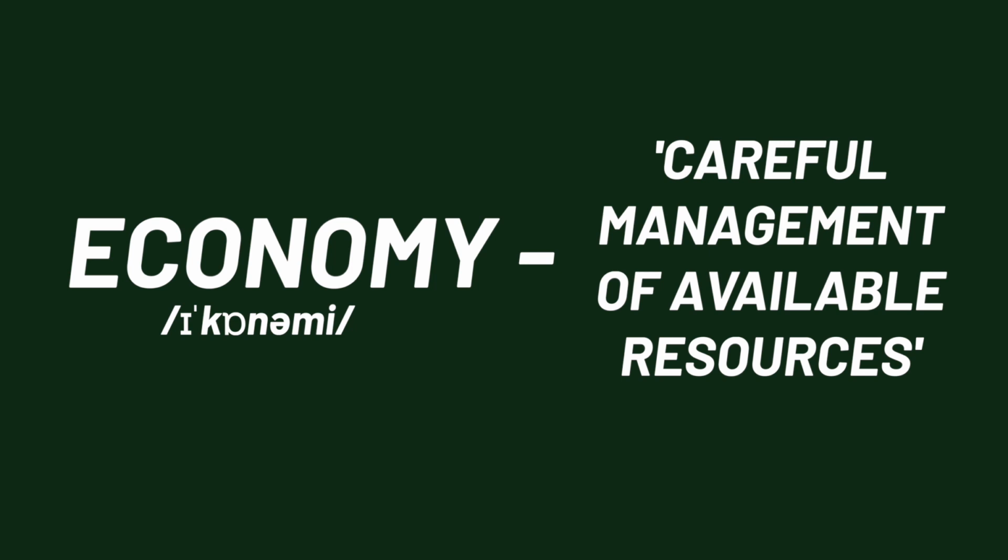We're going to start by looking at a definition of economy. Economy: careful management of available resources. So that's the dictionary's definition of economy. But what does that really mean for us guitar players? My interpretation of that is it means to move as effortlessly as possible with your pick.